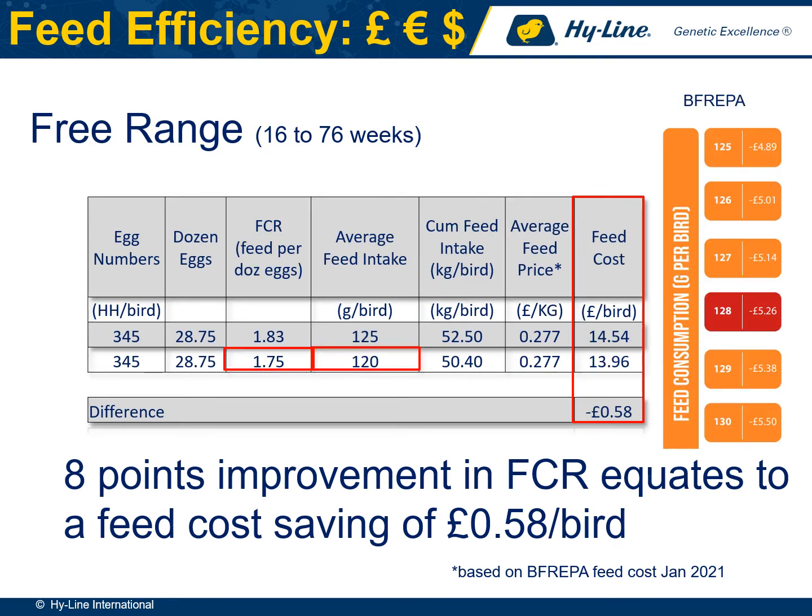And very similar estimations are made by the British Free Range Egg Producers Association website, where there's a calculator that estimates the cost consequence of feed intake. And in this estimation, the difference in 5 grams feed intake is very close to what we've already estimated. So really the impact of feed intake and FCR is quite substantial.